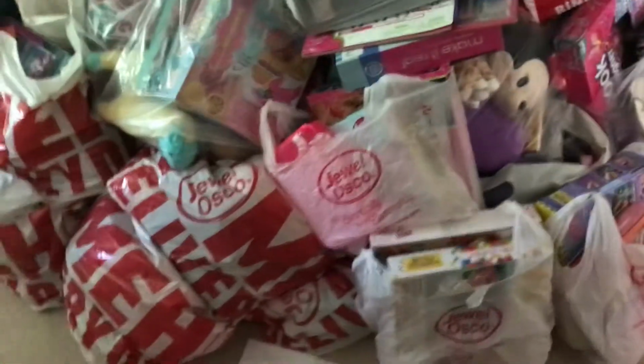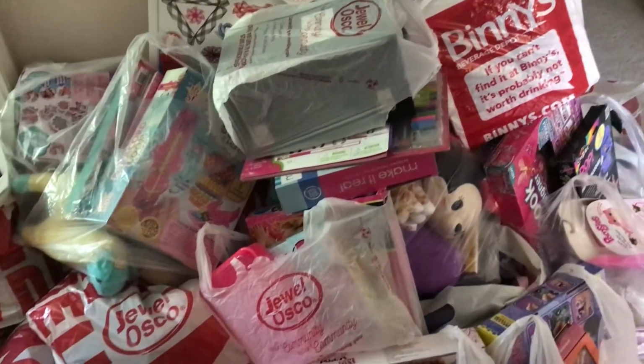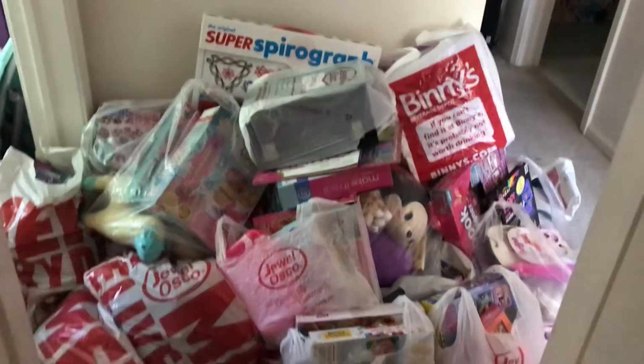Like, look at this. Well, this isn't all from the closet. Some of it's from my bedroom, but this all needs to go to Goodwill. No putting it off. Some of it's trailed over here, and some of it's trailed over by my room. So, oh my God, it's humongous. It's like a mountain of stuff.